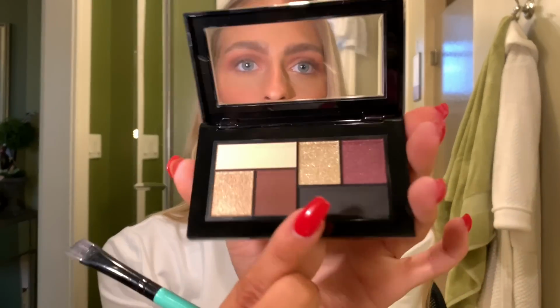Let's continue that. Okay, I'm gonna take this BH Cosmetics number 8 brush, and then I'm gonna take the black shade in the Shayla palette and just run this on my lash line. And I'm really gonna smoke this out for a sultry look. And then I'm just gonna take a blending brush and blend that out to get it more smoky.